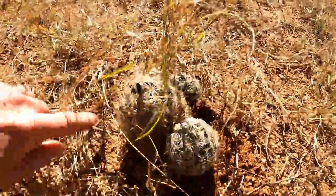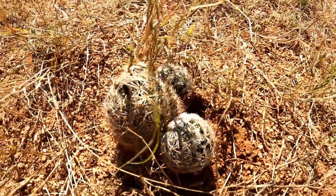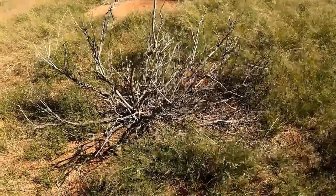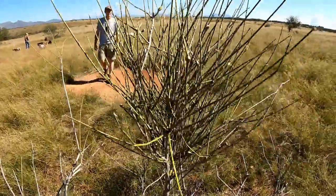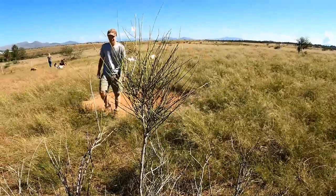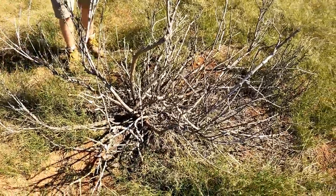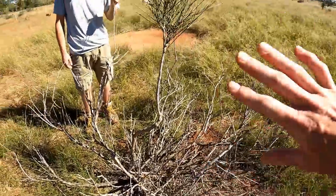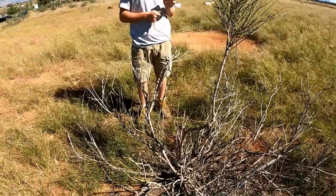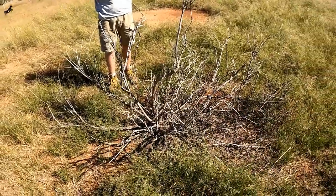And here's a little cactus. These are actually called hedgehogs, and they don't like them. Here's another Mormon tea bush that they have gone to town on. And this here is too high for them to reach, so that's why there's some green left on it still. But they're very, very hardy plants here. They actually just continue to grow back. So again, once we take them off of this plot and move them to somewhere else, this has an opportunity to grow back, because it'll be at least a year before they're back on this land.